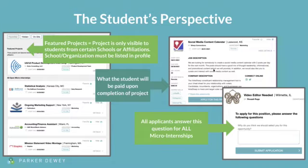And you hopefully know this already, but companies do have the option to say that they only want projects visible to certain schools or organizations. That will be listed in the featured project section, like what you see in that left side screenshot. If a project is open to everybody, as most are, then they'll immediately see that all open micro internships list. And that's, again, those projects that are open to everybody.